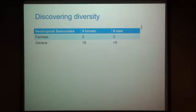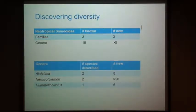We have what we see as 5 new genera, and then if we look within those genera, for example, Actolema, 1 species was described from Mexico and 1 from Jamaica. So we had 2 described species. We know of at least 8 new just in Jamaica alone. And the lineage that's in Mexico is actually a different, separate lineage, but they're sister to one another.